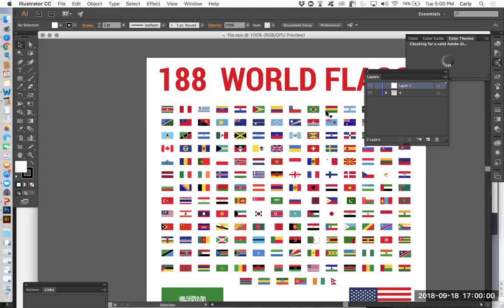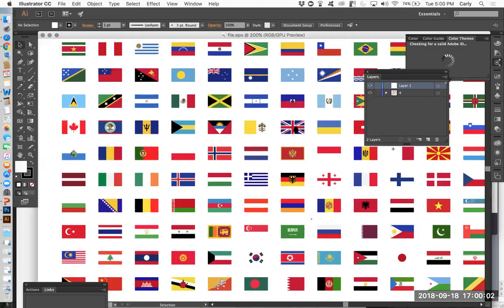Alrighty. So I'm going to choose a flag that is kind of hard. I think this is Jamaica. Jamaica is a little bit hard because there's black on it, and black is a hard color to get to blend using a simple blending mode. So that will be a good challenge for us. And this one over here, black and white. I'll start with this one.